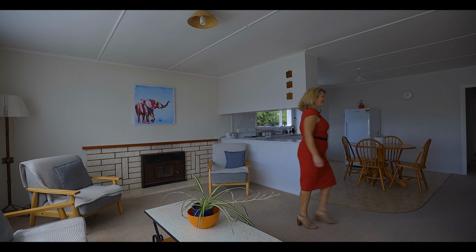We're at 15 Old Wharf Road, a solid starter on 905 square metres and a huge double garage. Come and check it out. There's a soothing lounge, light, bright, plus you have the heat pump and the Kent style fire, and you have a sun terrace just out the front.